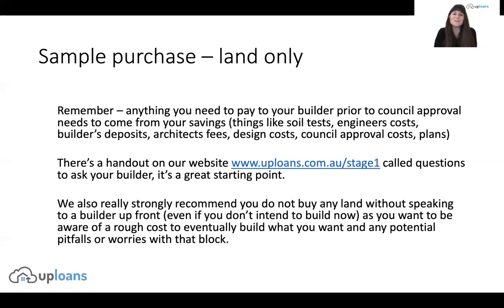All right, and so we really strongly recommend that you do not buy any land without speaking to a builder up front, even if you don't intend to build now, because you want to be aware of the rough cost to eventually build. That's the main thing, and any pitfalls to worry about with the block.